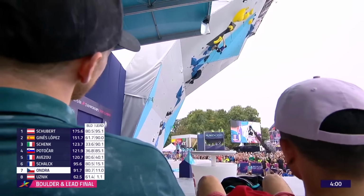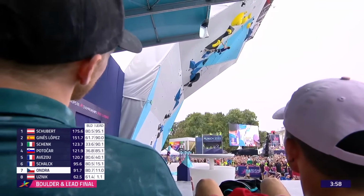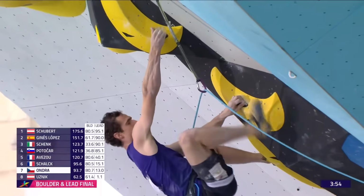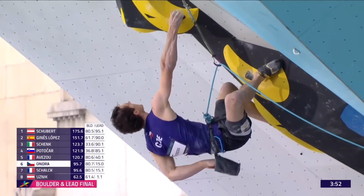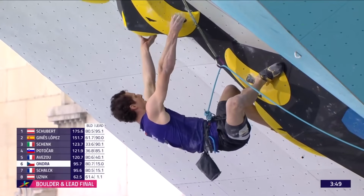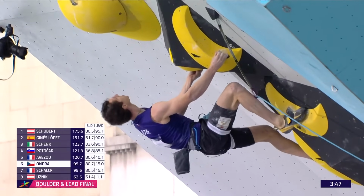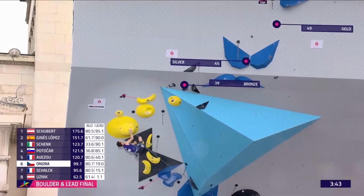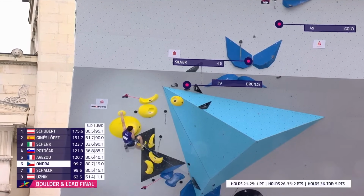Jakob Schubert, remember, is currently in gold medal position. He's the guy in a black hat on the left of his screen. That's the heel Mejdi popped on. Funny position for Jakob. Like, he'll want Adam to do well, but also be willing him to fall off at the same time. Yeah, he's got a camera in his face.